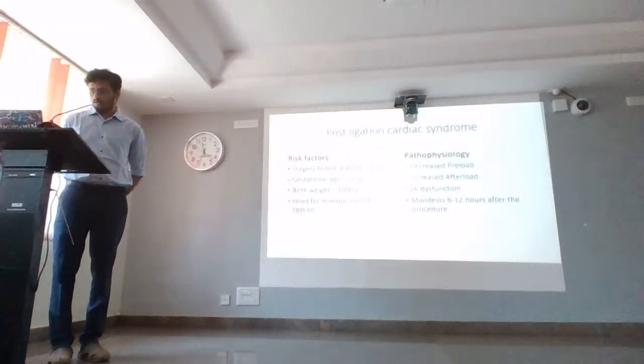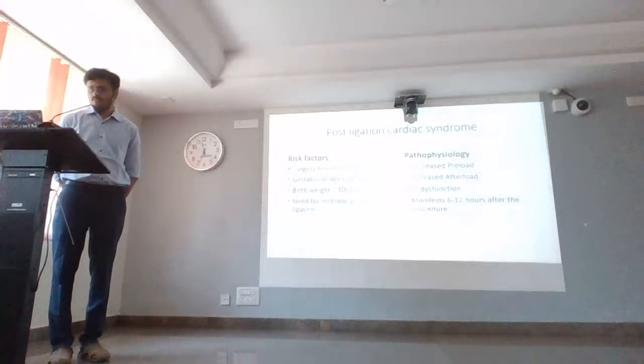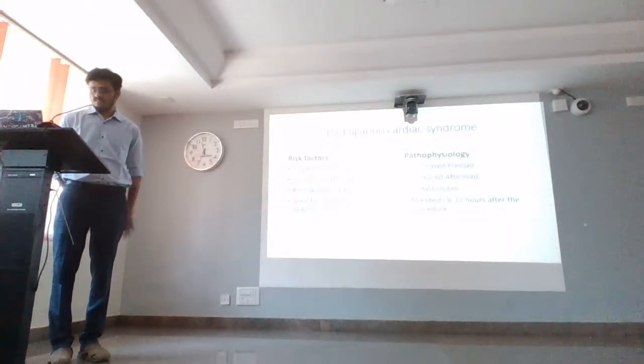Coming to the major complication after surgery, that is post-ligation cardiac syndrome. Risk factors for developing this post-ligation cardiac syndrome are higher if the surgery is done before 4 weeks of age, if the gestational age of the baby is less than 26 weeks, if the birth weight is less than 1 kg, and if there is already a need for inotrope prior to the ligation.